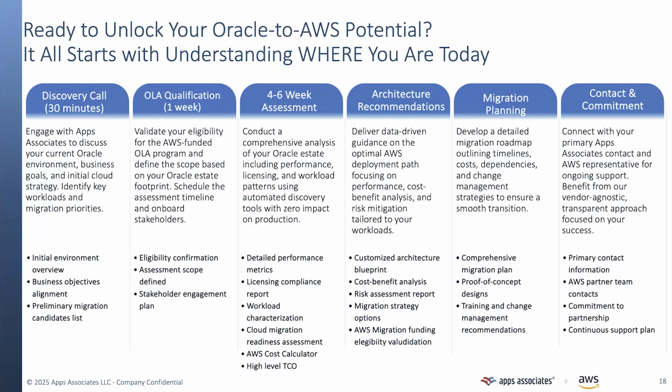Why so long? Because depending on how big the estate is, your Oracle estate or other, do you want to include a storage OLA into it? Do you want to include VMware? Do you want to include Microsoft? Things like that will factor into that assessment. We can keep it to just being the Oracle, no problem. But then we have to run those tools to be able to capture the relevant data we need to determine the optimal placement of said workloads in AWS.